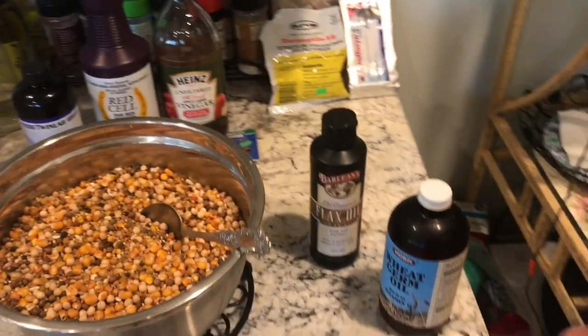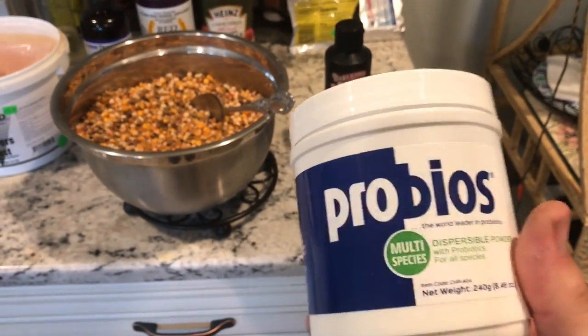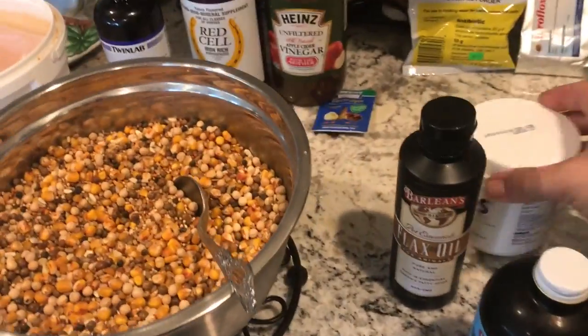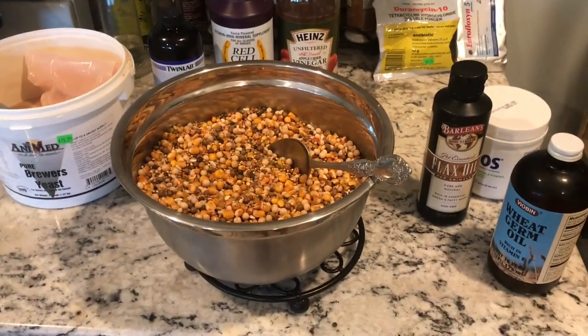Sorry about that. I'm going to run it through the house here. Probios. This is the probiotic I use. And I usually give this on Saturday, Sunday. Mostly just Sunday. The same way, a little bit of oil, a little bit of probios on the feed.